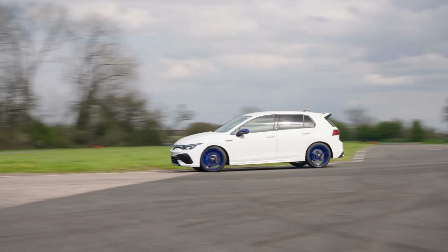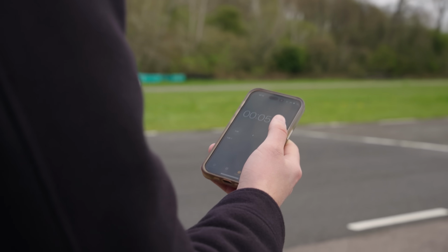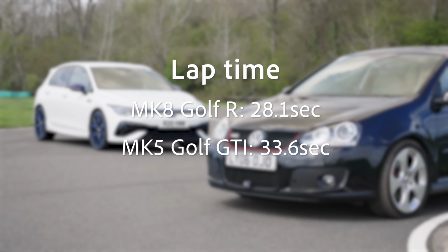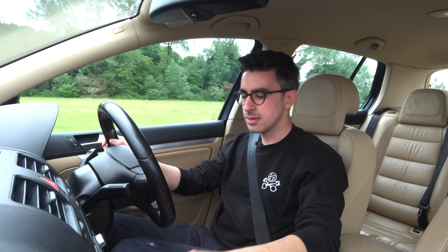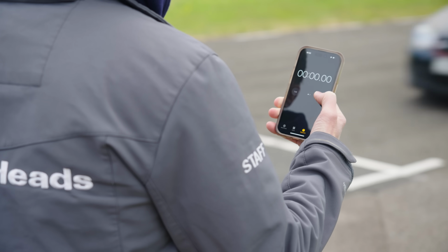Last time we were here, our pro driver Charles set a blistering 28.1 second lap time around Curborough's twisty figure of 8 in the Mk8 Golf R 20 years edition. Meanwhile, our GTI banked a 33.6, meaning we've got 5.5 seconds to make up. Right, coming up to the line, 30 miles an hour. I'm going to drop it into second and go.